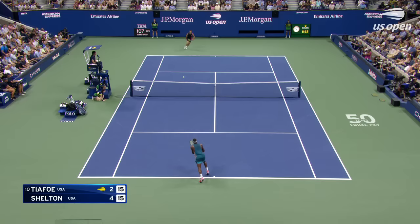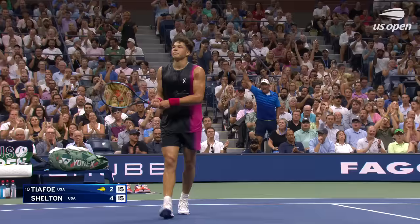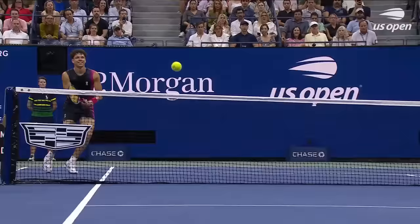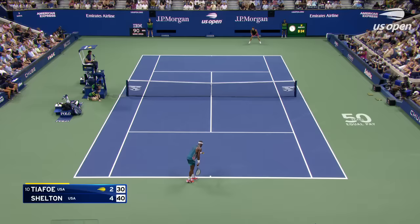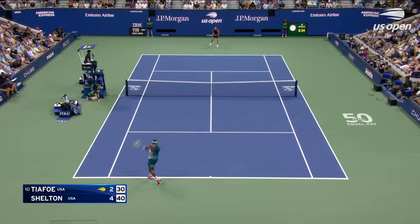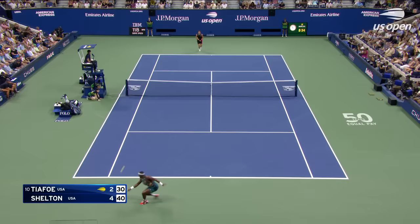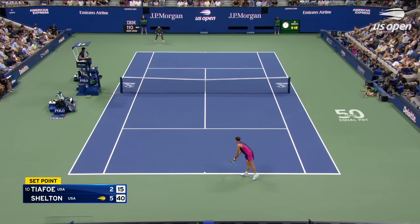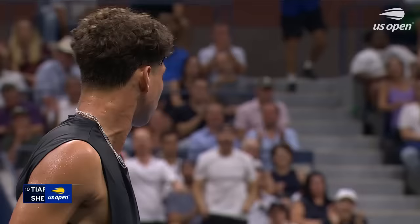Special point. 15-13. You just listen to the sound of that forehand when he connects on it, when he's really going big with it. It's a different level of forehand. Sort of that barge shot that he takes and comes forward on. Devastating minutes from Ben Shelton.